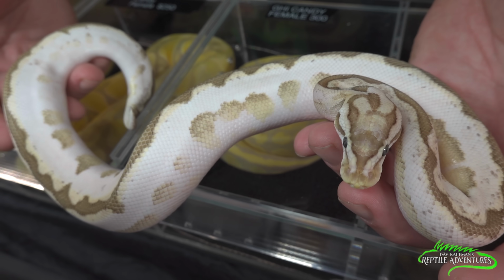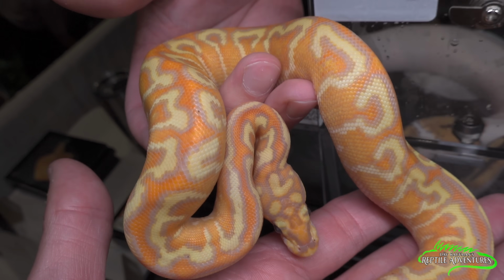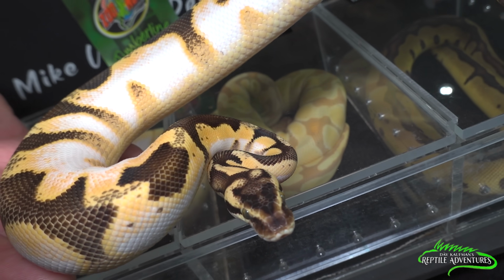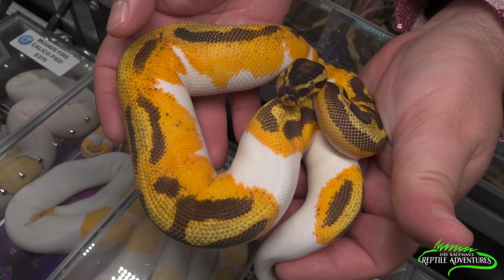So this is the Schaumburg NARBC Reptile Expo here in Schaumburg, Illinois, and there are a lot of ball pythons here, a lot of cutting edge ball python morphs. Ball pythons, there's nothing that's going to replace them. They are going to be the most popular pet snake. That market goes up and down, as any market does, but it still doesn't really stop talented breeders from coming up with some of the most amazing ball python morphs.